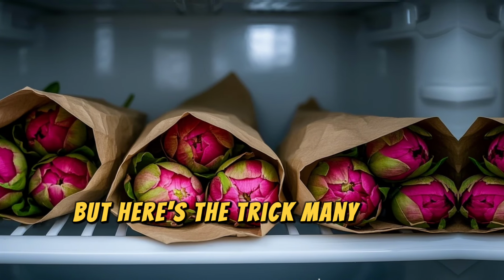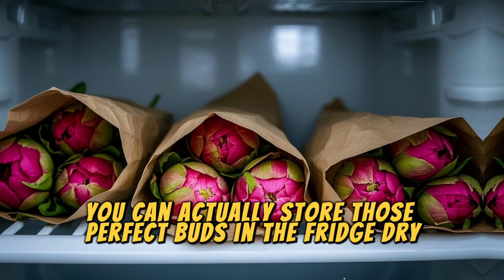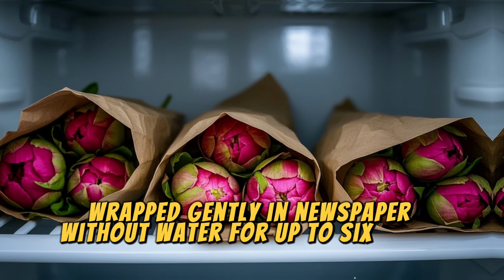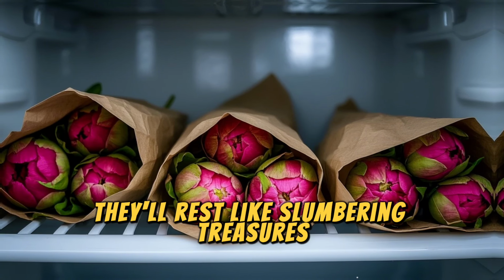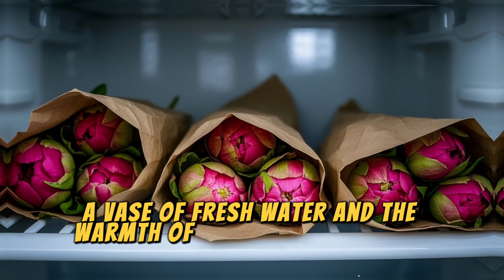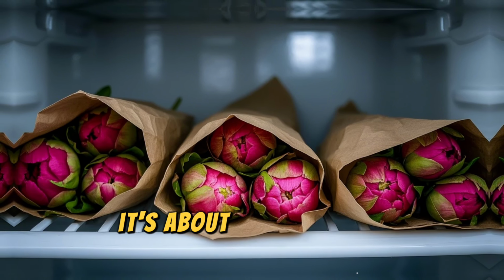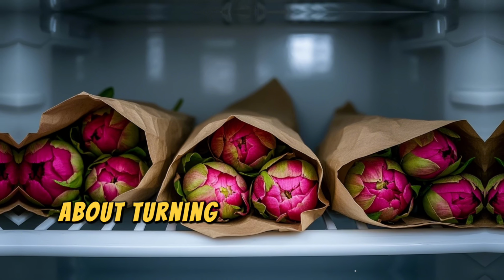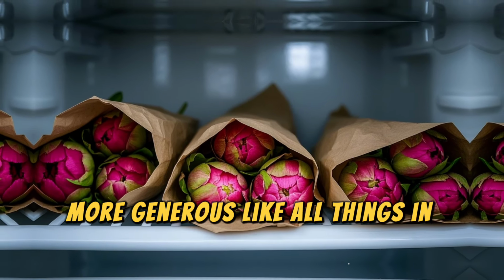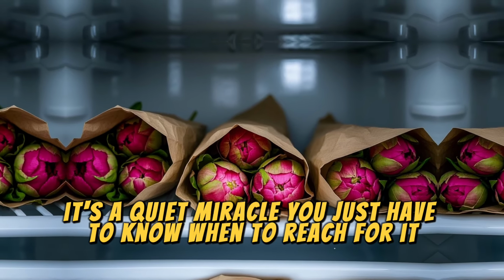But here's the trick many don't know. You can actually store those perfect buds in the fridge. Dry, wrapped gently in newspaper, without water. For up to 6 weeks, they'll rest like slumbering treasures. And when you're ready, a vase of fresh water and the warmth of home will wake them. This isn't just about cut flowers, it's about extending joy, about turning a brief season into something longer, more generous. Like all things in the garden, it's a quiet miracle. You just have to know when to reach for it.